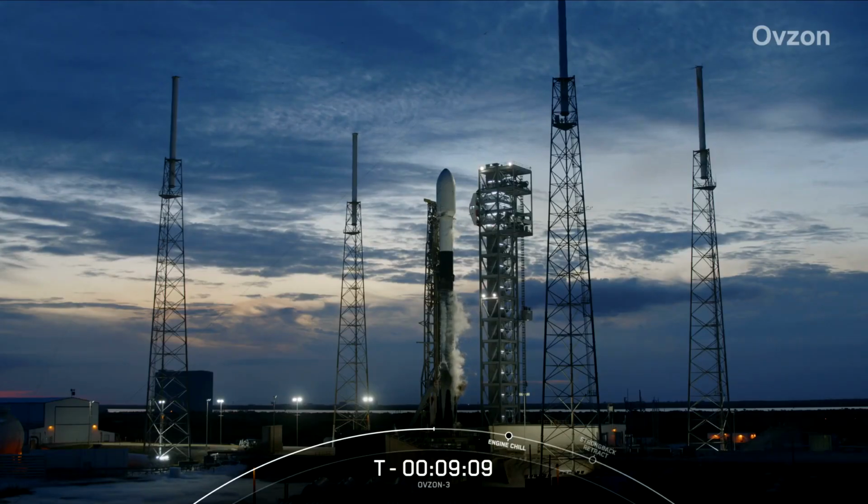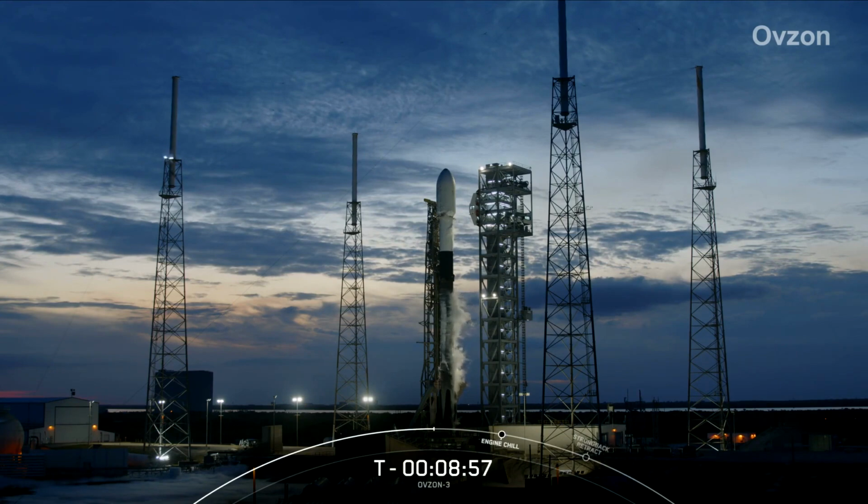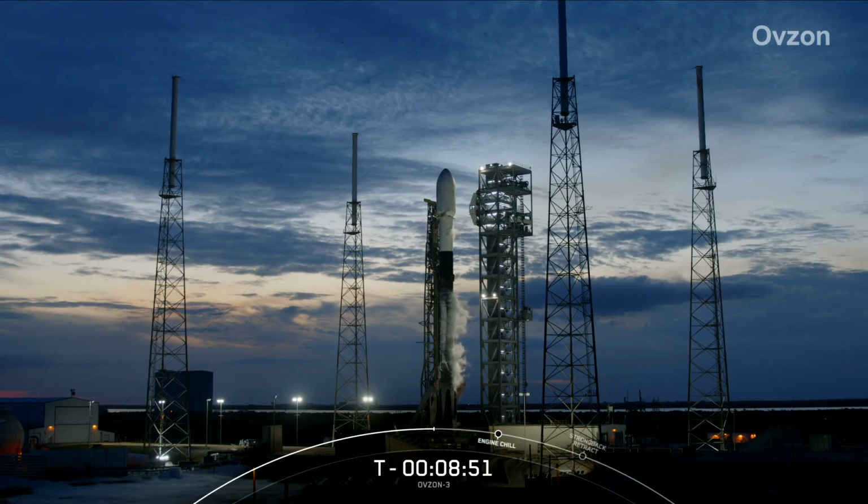Located above the first stage is the second stage, which has a single Merlin vacuum or MVAC engine, which ignites after the first stage separates. And that second stage is what will carry the Ovzon 3 payload into orbit. The payload for tonight's launch is safely enclosed inside of the 17-foot diameter payload fairing, which is that large barrel structure with the pointed nose on top of the second stage.